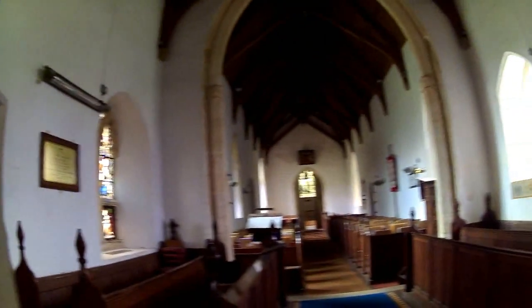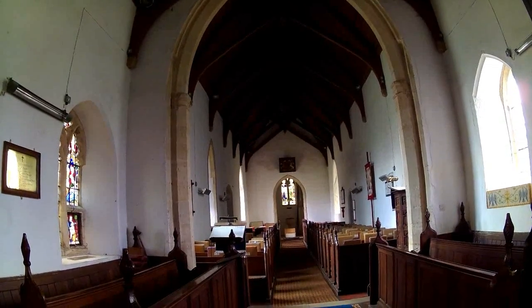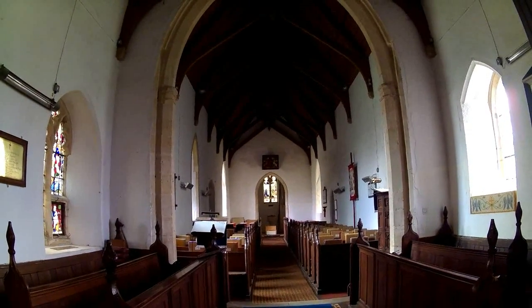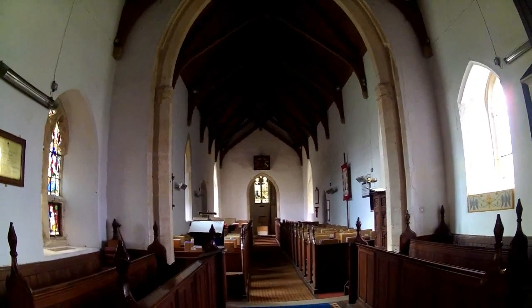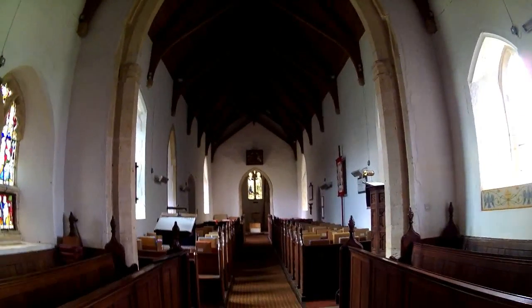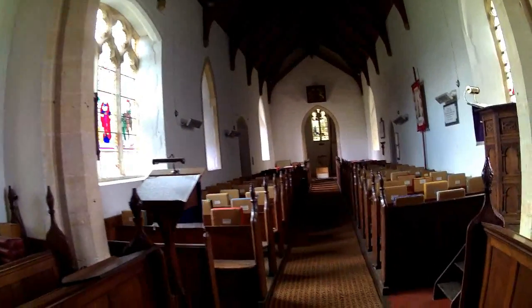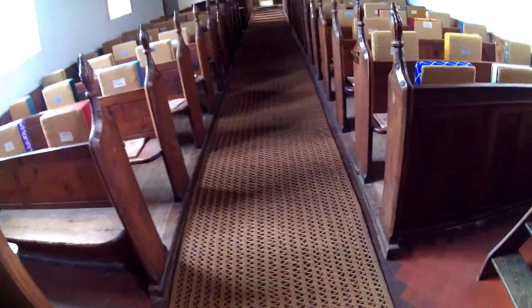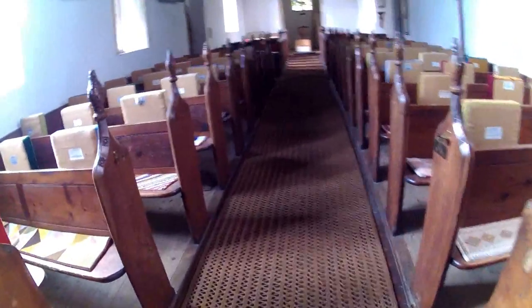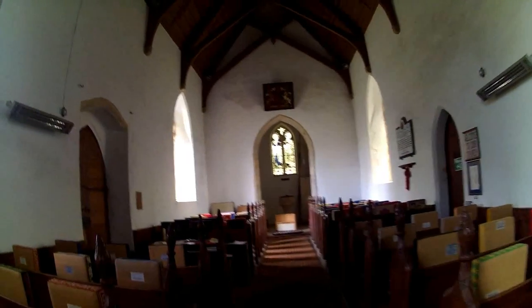So we look down, we see a very neat country church. Big enough to be impressive and small enough to be intimate. In fact, intimate is a good word to describe this church. You feel very at home here. And there's some thoughtful touches, I think, having this non-slip flooring and cushions everywhere. Heating, electric heating. Very, very nice.